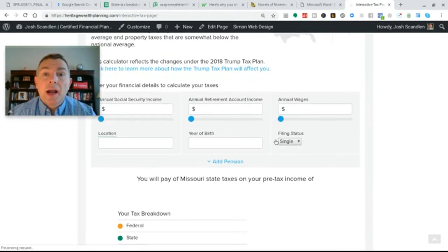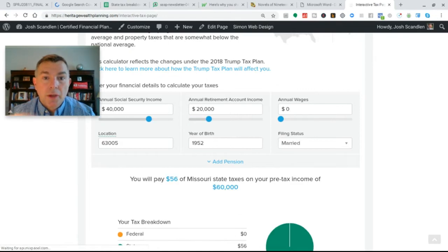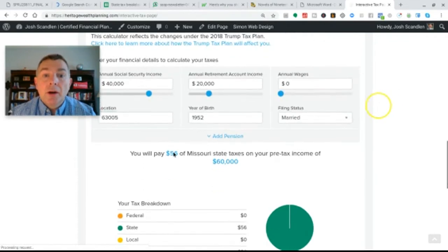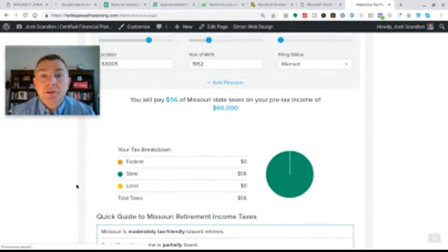All right. So again, we are a married couple filing jointly. There we go. We got $40,000 in Social Security. We got $20,000 in IRA income, and our income tax is $56 to the state of Missouri.